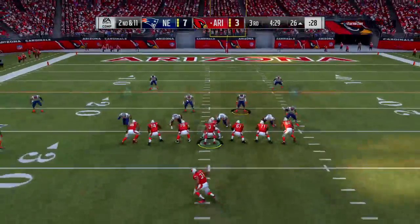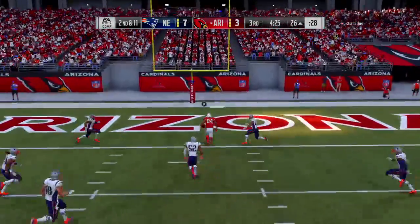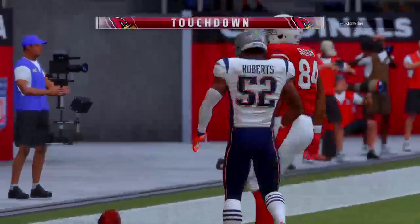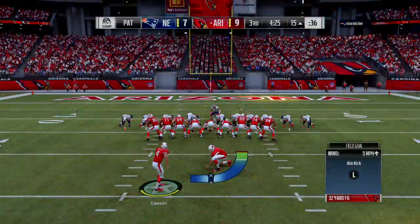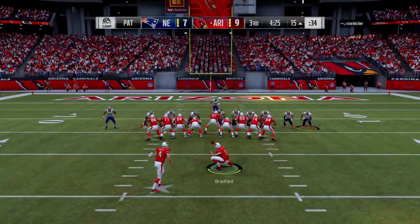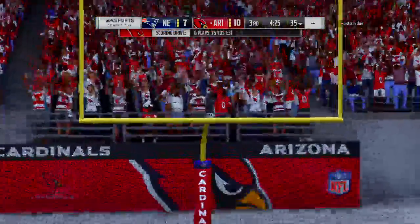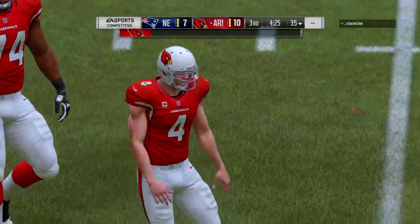All right, here we go. Now Rosen to throw on 2nd down. And he is into the end zone. Touchdown, Arizona. Jermaine Gresham, 26 yards. And the Cardinals are in for 6. Dawson tacks on the point after. And the lead is now 10-7.